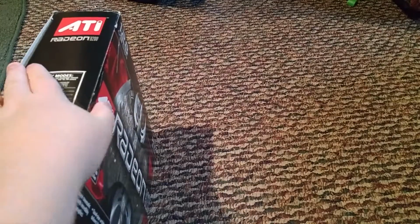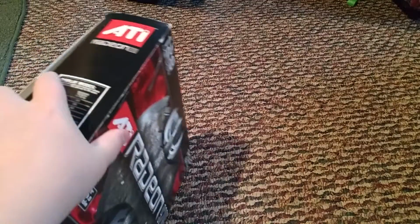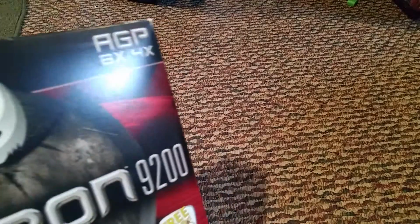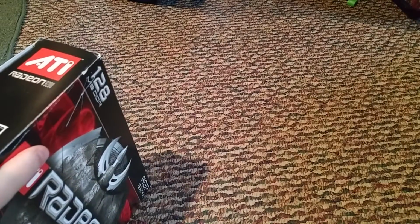I've seen it go for unused around $70, but nobody's gonna buy an old AGP card. Not even PCIe or PCI, AGP. So let me just start reading some of the stuff on this.